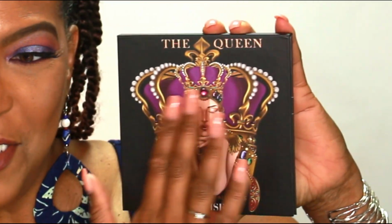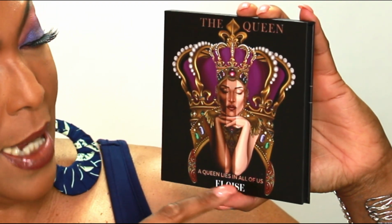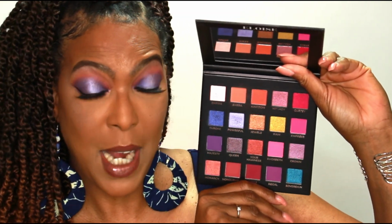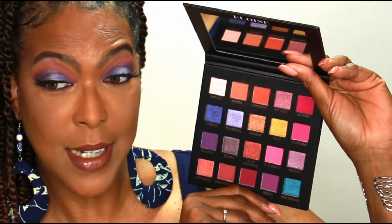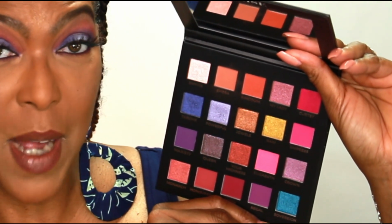This next item is from Eloise, and it is the Queen Eyeshadow Palette. This is a gorgeous, gorgeous palette. I used this palette to create this eye look today. I love the packaging or the presentation here on this eyeshadow palette. It says a queen lies in all of us. This is gorgeous. I really, really do like this palette. And then once you open this palette, you can see all of the beautiful colors that are here inside. This is a gorgeous palette. And I have to mention, I did not encounter any issues with this palette. The pigmentation was there. Everything was spot on.